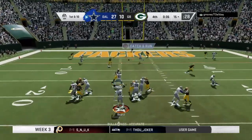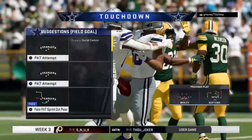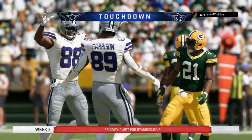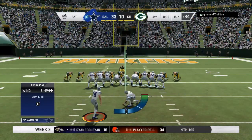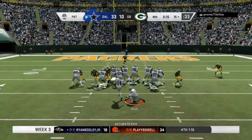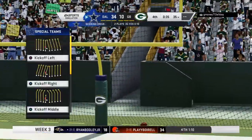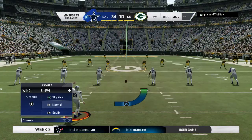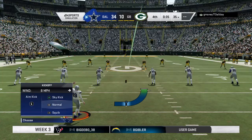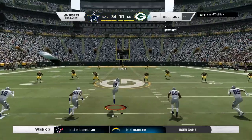On first down, Beard. And he'll take it into the end zone for a Cowboy touchdown. 15-yard touchdown grab. And the Cowboys turn that interception into a touchdown. Extra point by Carlson, up and good. And the decision to just kick the extra point winds up successful. The kickoff unit is out on the field, and they will send this one away.